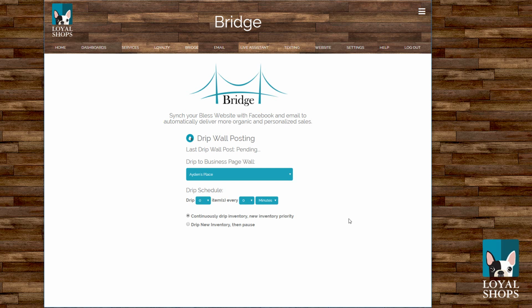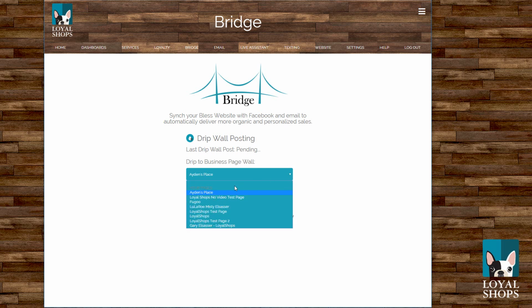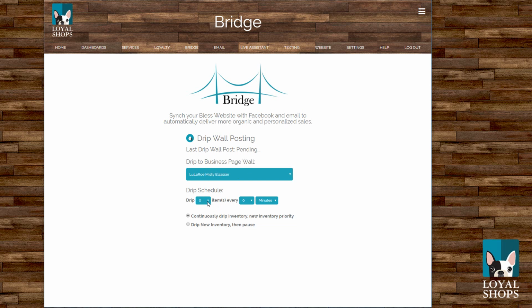Then we have Drip, and we're going to continue to add more functionality to all of these programs, including this one here. So I'm going to pick the same business page, and what this is going to allow me to do now is, for any business page I have access to, choose that I want to take two pictures from my newest inventory, whatever's been dropped most recently. I'm going to be able to set it up so that every 3 hours I'm going to drop two of the freshest pieces of inventory into the wall of my business page. All right. And so I've got some flexibility here.